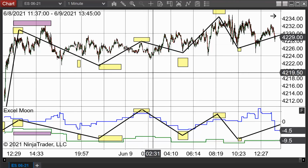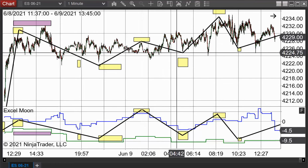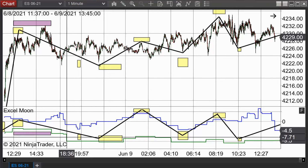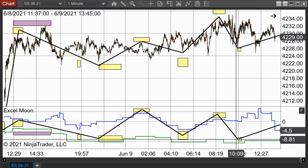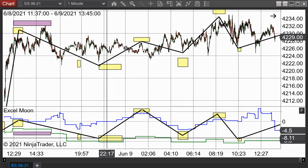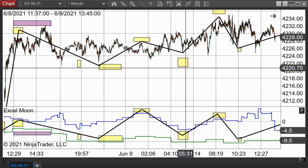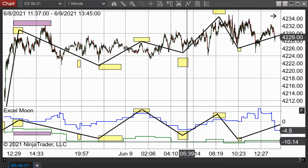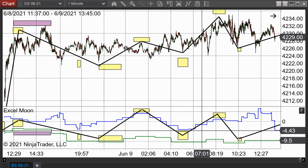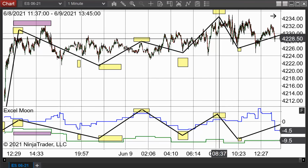Then the market pulled back a little bit. Again, pretty flat. When you see this green line with very little variation in it, and overnight it was very little variation, the market tends to stay flat. We did catch a bottom here when the moon came down here, and the green line was flat also. We moved up to where both of them were peaking out, which was up in here.